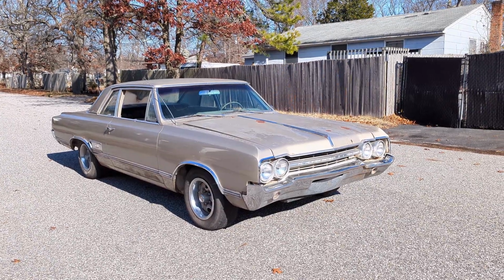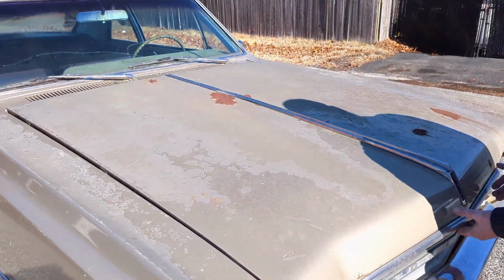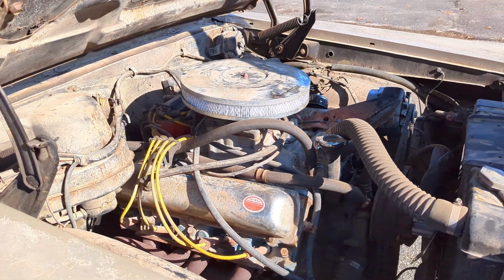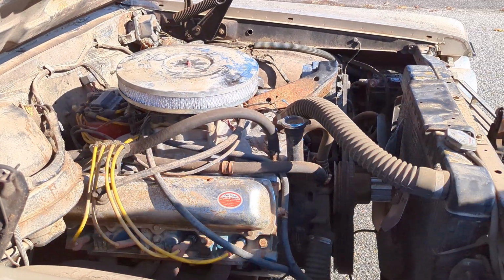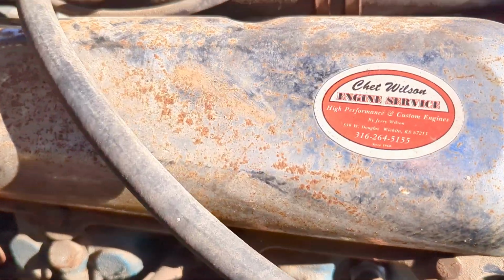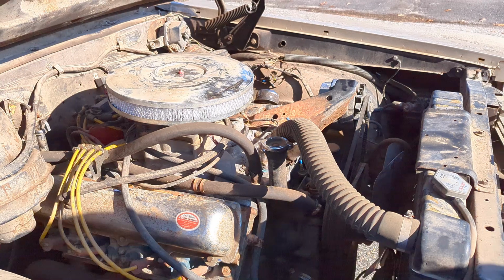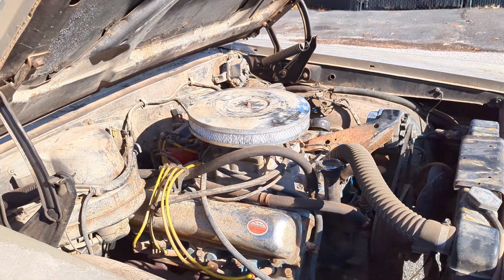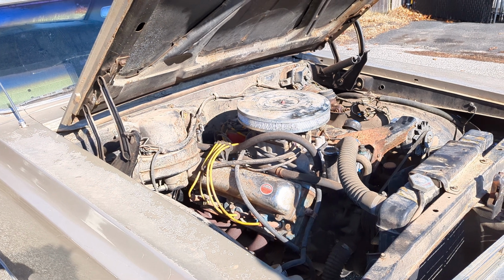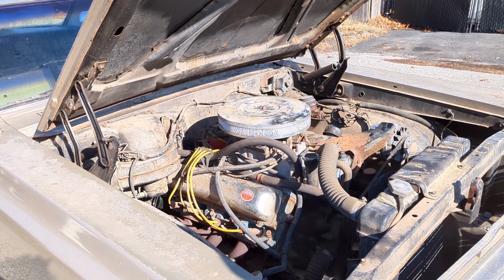Okay. So what do we got under the hood? It's a 455. It's a work motor. Big block. The motor runs strong. It's got a lot of power. Oh, it's built by Chet Wilson too. Yeah, he's a well-known builder in Kansas. The car has a 455 with the 3-speed automatic. And it breaks the tires. You just touch the gas, so it's got a lot of power. It runs strong. Yeah, sounds good too.